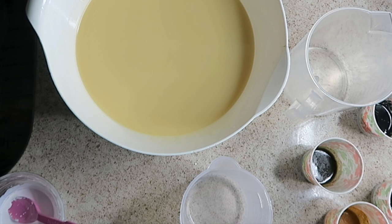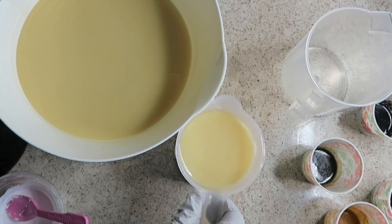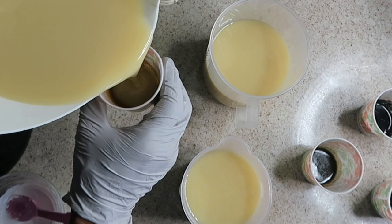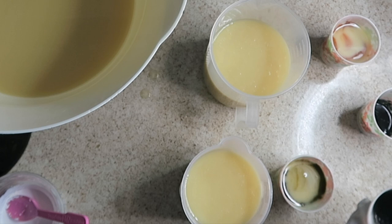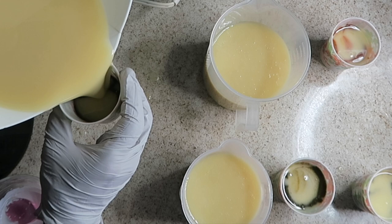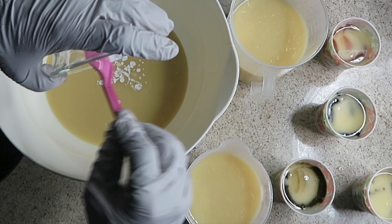Okay, that looks good. Let's pour that in there. This is the turmeric. I'm trying to keep this as naturally colored as possible. This is moringa powder. French black clay. And this is a black mica. Titanium dioxide is going to be a different color than the one that doesn't have the fragrance. So this will be tanned a little bit.